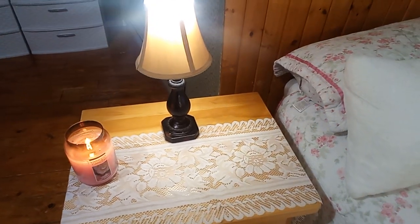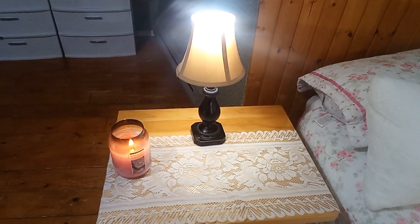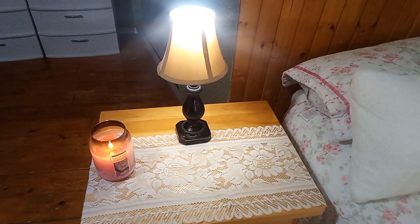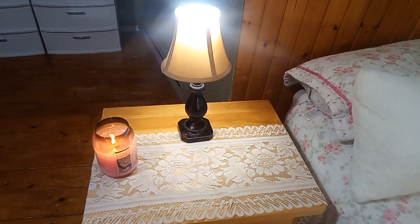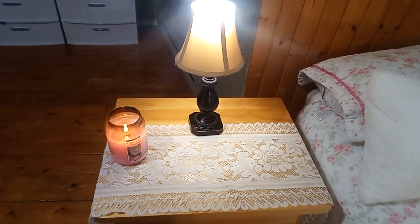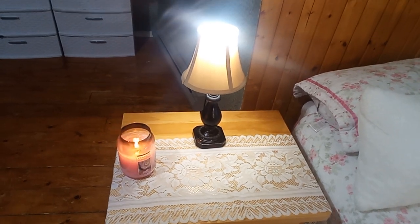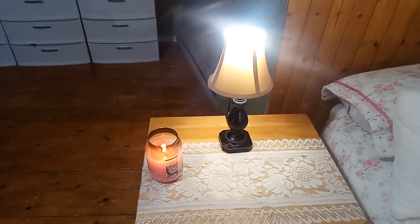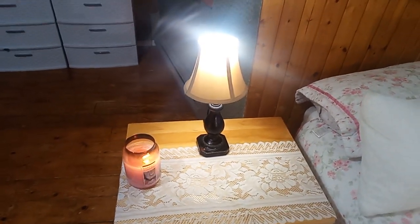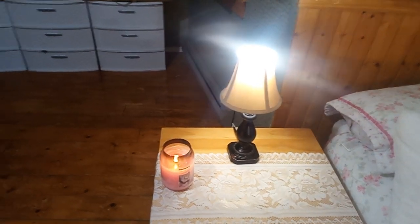This one is fresh cut roses, and oh my goodness gracious, you guys, it smells divine. I got it on Amazon after Christmas. They had Yankee candles on for 50% off. Yankee candles are crazy expensive, you guys, but they burn for 110 hours. So even if you pay $20 for one, they're so worth it. They last so long.